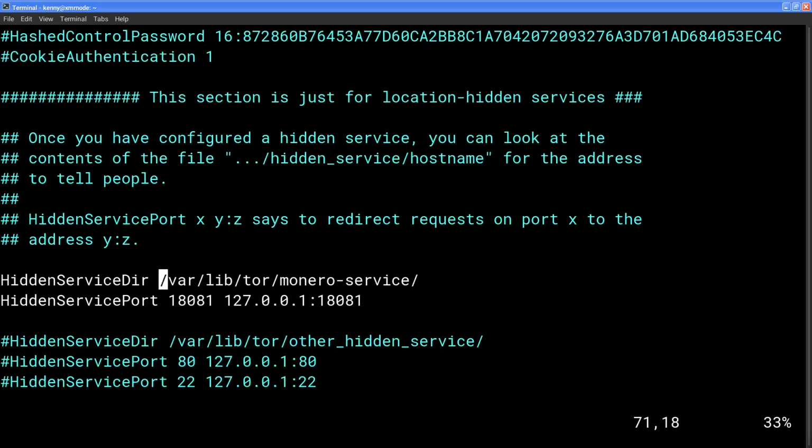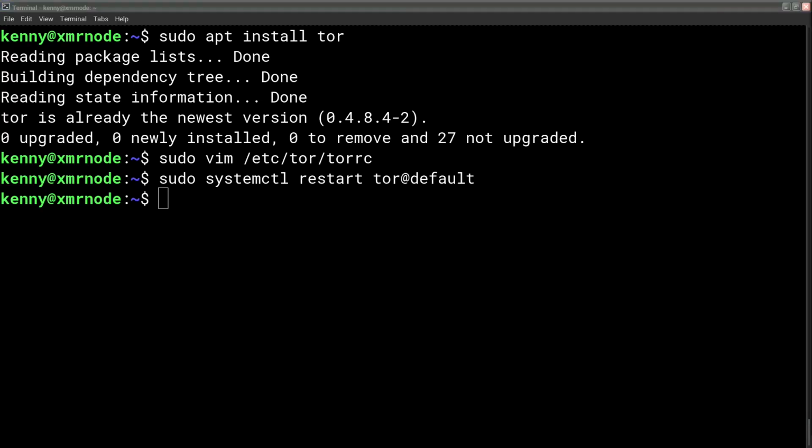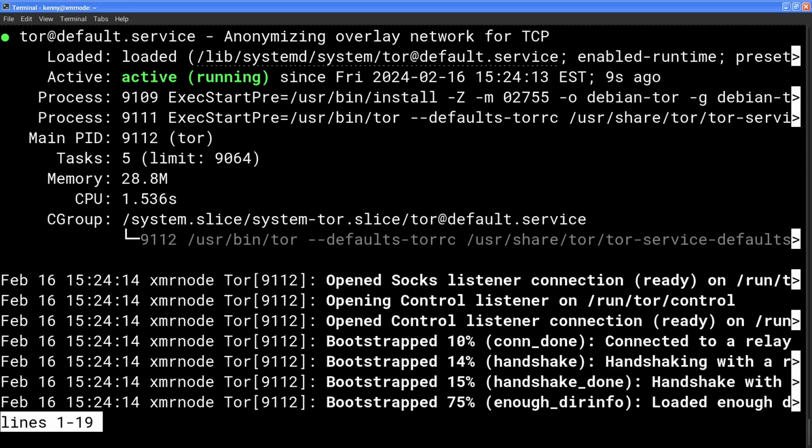And when we save this file and restart the Tor service, it's going to go ahead and create that hidden service directory with a few files in it that are for the hidden service, which we're going to take a look at in a minute. So right quit that and sudo systemctl restart Tor at default. And you can verify that it's working correctly with sudo systemctl status Tor at default. And so if you see that it's active running, then you know everything's okay.